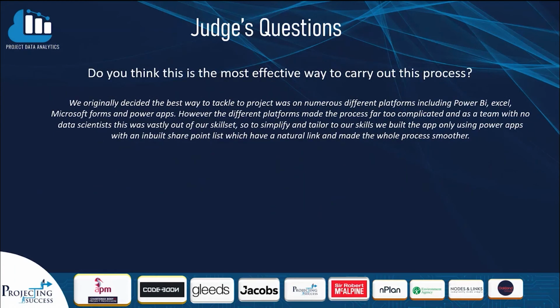We originally decided the best way to tackle the project was on numerous different platforms, including Power BI, Excel, Microsoft Forms, and Power Apps. However, the different platforms made the process far too complicated, and as a team with no data scientists, this was vastly out of our skill set. So to simplify and tailor to our skills, we built the app using only Power Apps with an inbuilt SharePoint list, which have a natural link and made the whole process smoother.